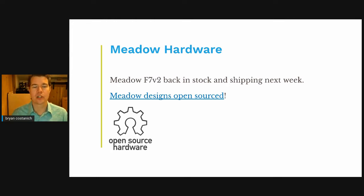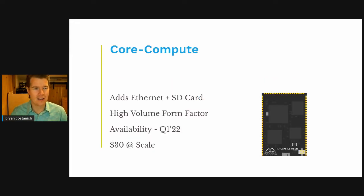And on the open source front, we all come from open source backgrounds, and our goal is to open source as much of Meadow as we can, and still have a business, still be able to develop on Meadow and have a sustainable business. And I'm really excited. There are some more announcements coming up around that later on in the deck.